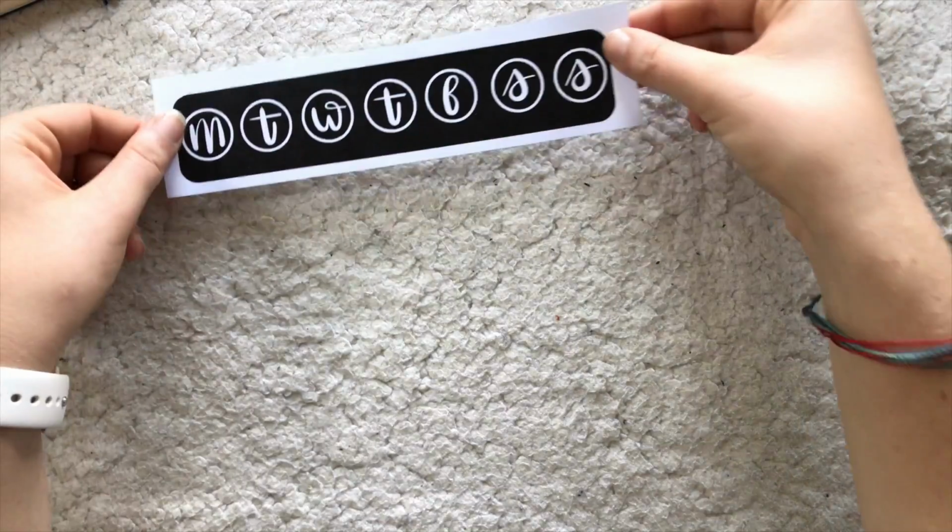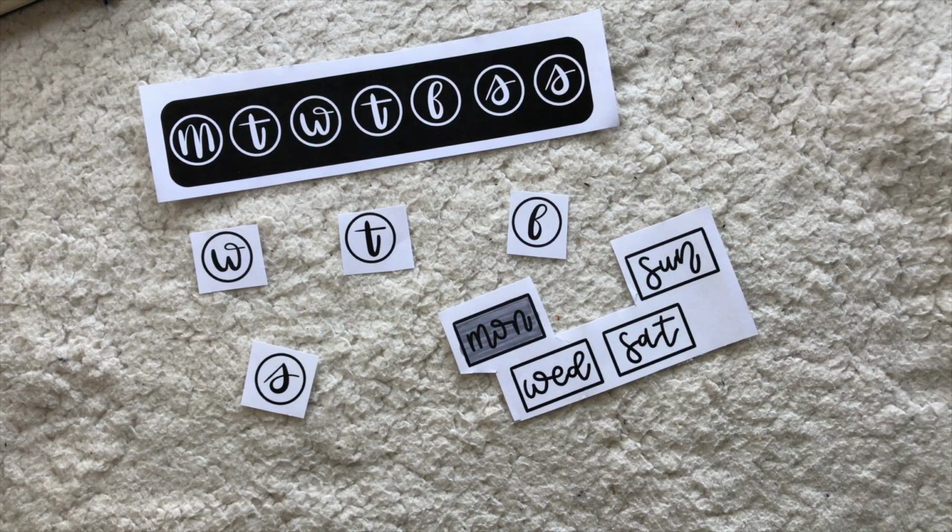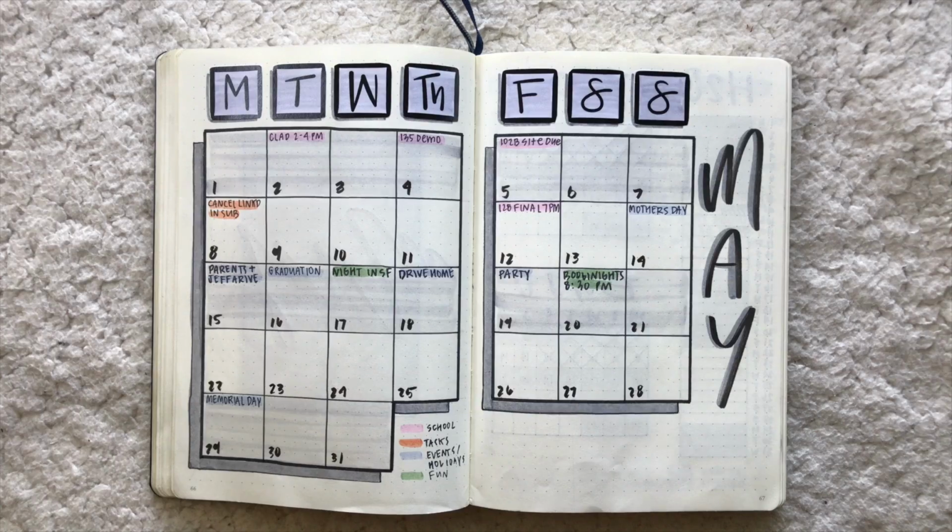I'm experimenting with printing my own stickers lately, and I love how easy they make setting up certain spreads. Comment down below if you'd be interested in me selling some of my sticker designs. If you guys are interested in that, it's definitely something that I want to do.